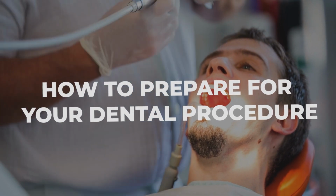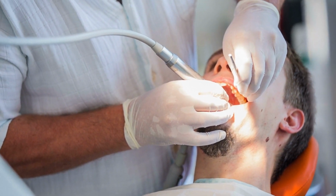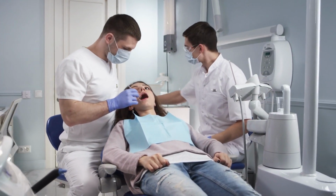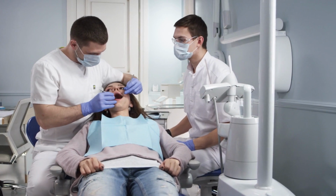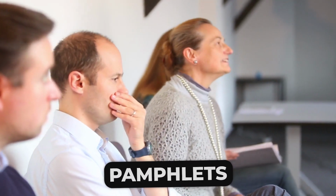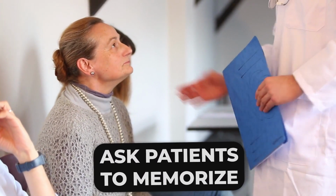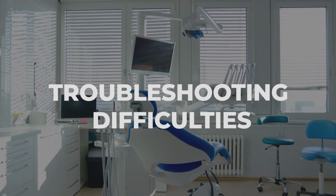How to prepare for your dental procedure with hand signals? Before a dental procedure, it's important to make sure that you and your dentist are on the same page. This is especially true if you plan on using hand signals during the procedure. Every dentist should be well versed with these signs and signals, as he has to respond to the patient's signals immediately by understanding what the problem is during the procedures. It is also important to teach the patient before each procedure what exactly hand signals mean and what each one conveys. Giving patients pamphlets while they are waiting their turn, or putting up posters in the waiting area and asking your receptionist to explain it to the patient and ask them to memorize these signs and signals will be very useful during dental procedures.